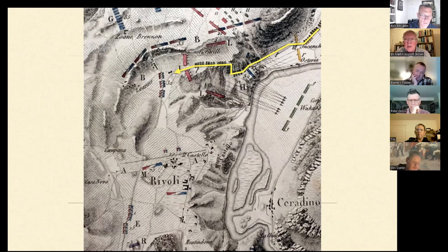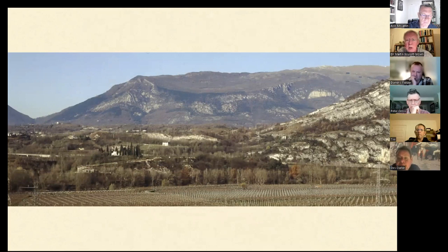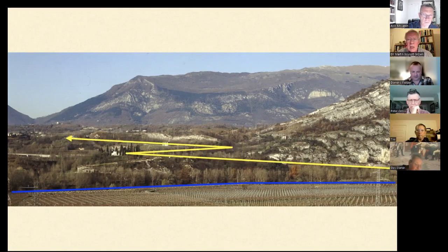This is not an easy option. You'll see why in a second. This is what the terrain looks like looking across the River Adige from just north of La Chiusa. The blue line indicates roughly where the River Adige is. Right in front of us, you can see the flat terrain, which is where the Austrians put some artillery during the battle to bombard the French defenses on the other side of the River Adige. The Pontare, the road, roughly takes that line out of the valley up towards the flat land.